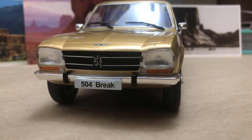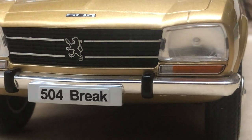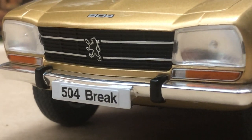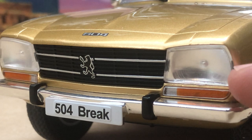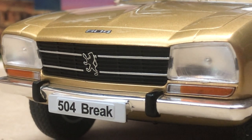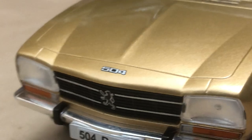Let's take a look at the grill. I love it. I love the Peugeot grill badge. That's awesome. You can see how crisply it's done. And also the headlights. There's no fuss with those too. You can see the clips there behind the two edges, but other than that, there's no big post that makes it look like a toy. And again, 504 is done on the front as well, cleanly.